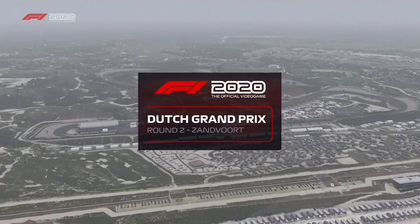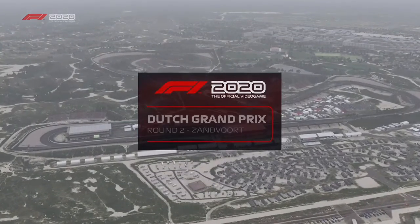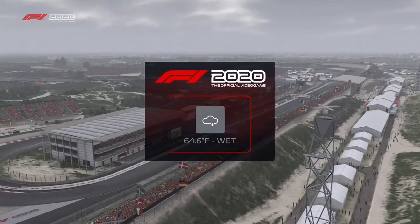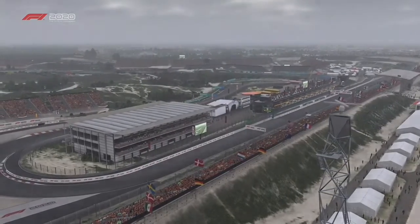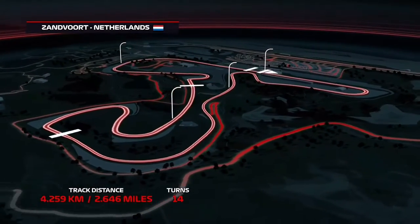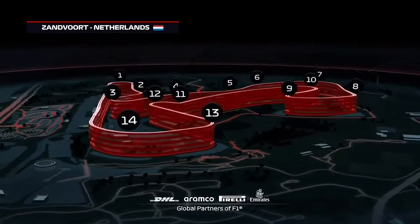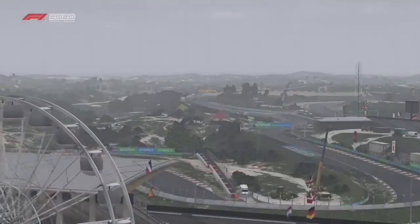Thank you all for joining us today for another exciting round of this championship season. 2.6 miles then make up a lap here at a wet Zandvoort circuit, where some tricky braking zones and sudden drops can make it all too easy to slide off into the gravel. There are 14 corners overall and a 678-metre main straight, providing the best chance for overtaking.